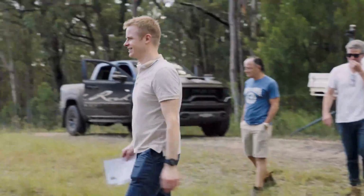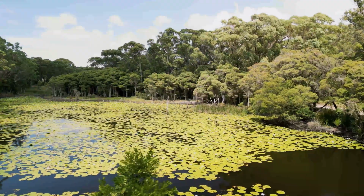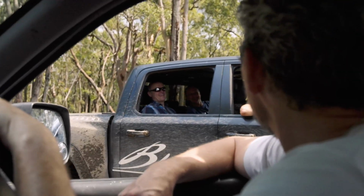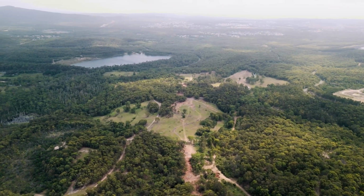Built on a reclaimed mine site, Black Rock exemplifies sustainable development. The project incorporates recycled materials, including low-carbon concrete and partially plant-based asphalt, setting new standards for eco-friendly construction.